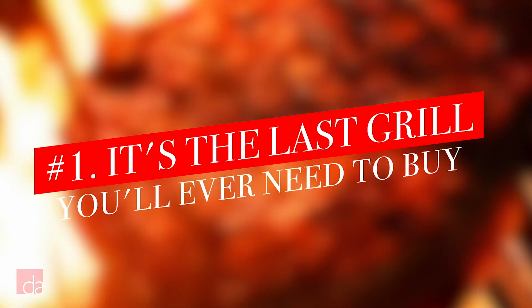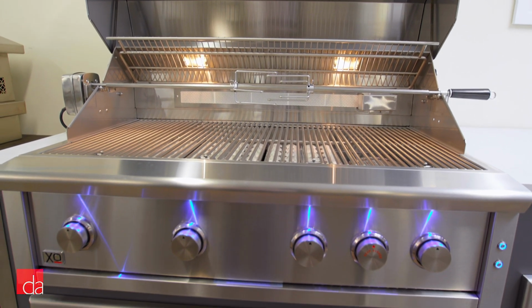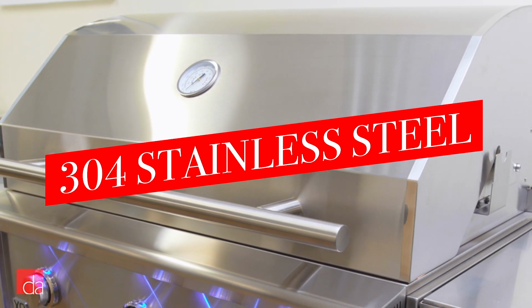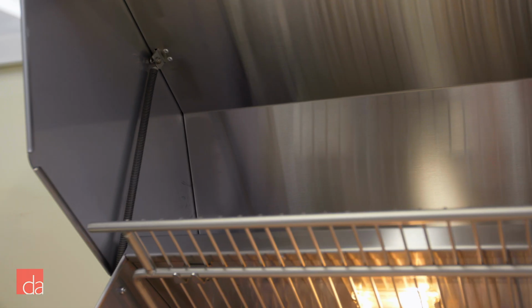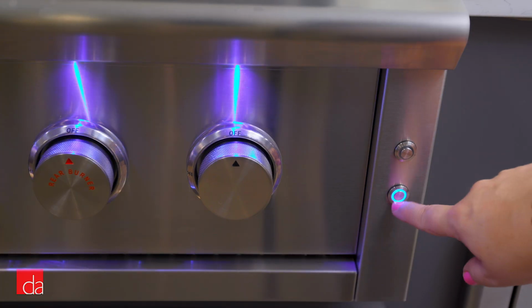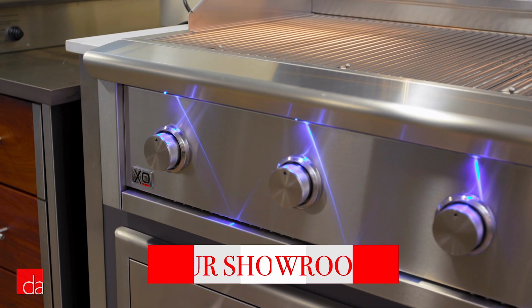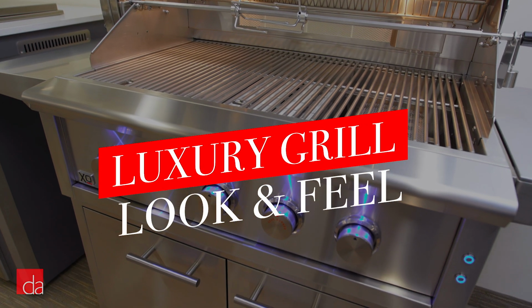Number 1. For starters, an XO should be the last grill you ever need to buy. An XO grill is professional grade and will hopefully be the last grill you ever have to buy. The body is sturdy and made with long-lasting, heavy-duty 304 grade stainless steel with a double-walled hood for extra heat retention. Even though the grill hood is extremely heavy, you can lift it with a pinky thanks to balanced springs on each side. The cooking grates are also thick stainless steel, and the knobs are heavy with a nice textured feel. Independently controlled interior and exterior lighting make it easy to see the grilling surface and control knobs, even at night. Using an XO grill is a tactile experience that makes grilling a joy. XO definitely looks and feels like a luxury grill.